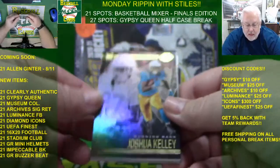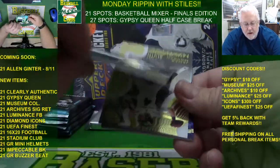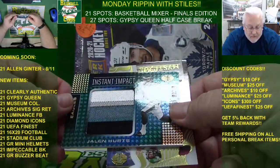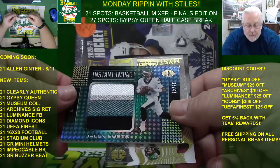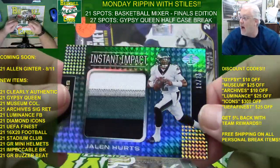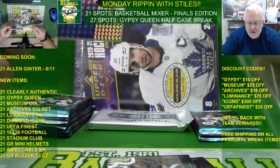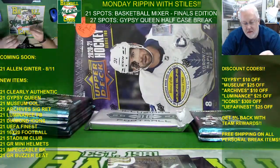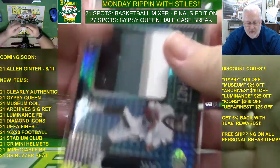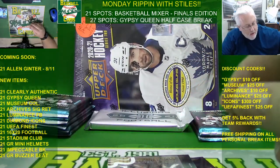We've got something thicker in this one. Joshua Kelly. Not autoed, but look at that. Four color patch. Jalen Hurts, 12 of 25. I would call that hit number one out of this box.